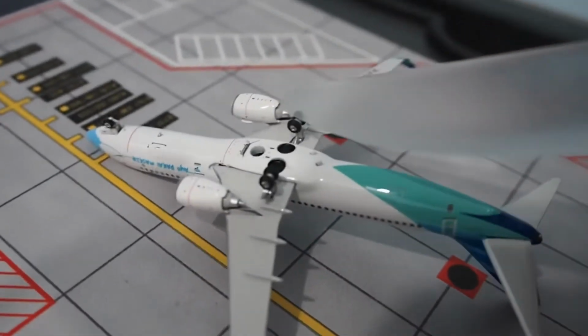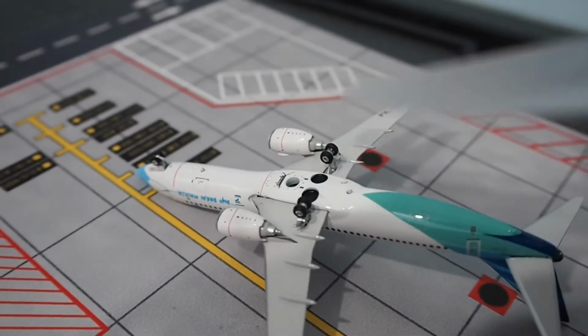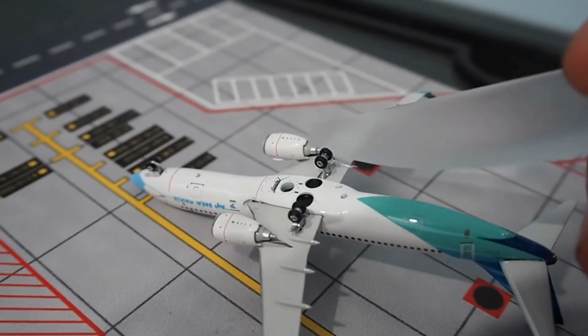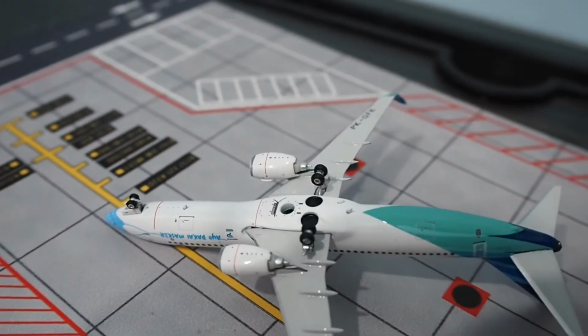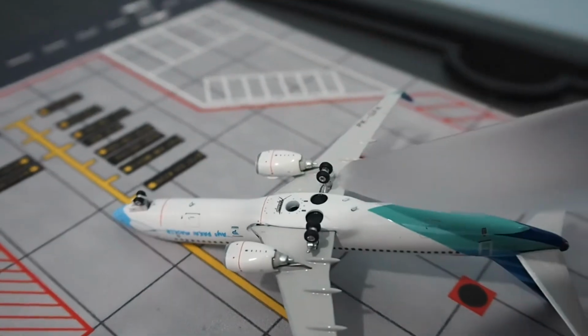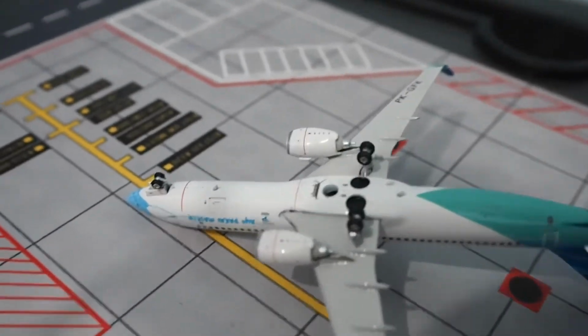And the funny thing is that compared to another manufacturer, which I will not name until I do a video of that, in which I'll be comparing two aircraft, different manufacturers, same type, same airline, they actually cover this up, which is the wheel well.